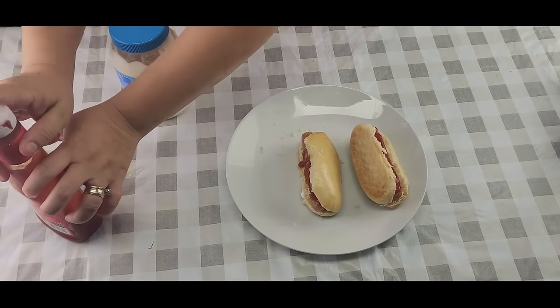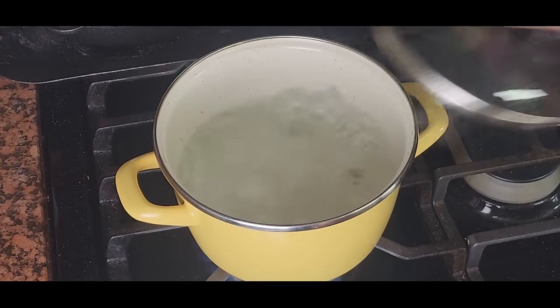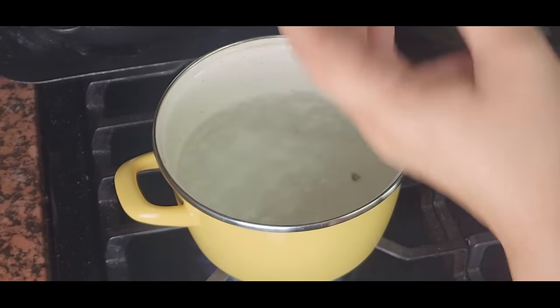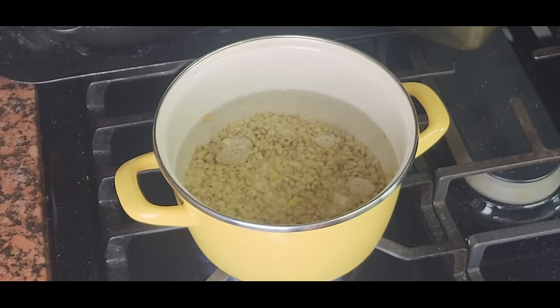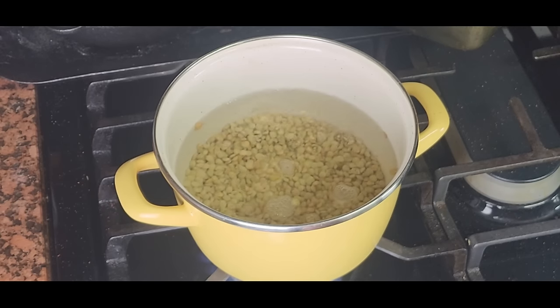Let me show you our next lunch. Okay, I'm doing my lentils and I'm gonna do the same thing. I have my water boiling. Once my water is boiling, I'm going to add a little bit of salt to give it a little taste, and I'm going to add all the rest of my lentils, and I'm going to give them 7 to 10 minutes. I'm gonna try them, and if they're cooked, then I'm gonna turn it off. I do this because I don't like my lentils smooshy.